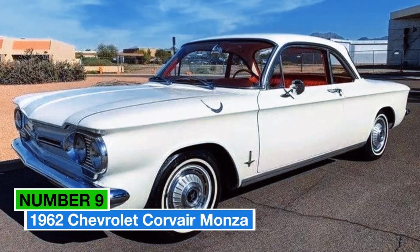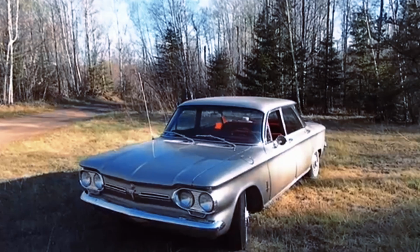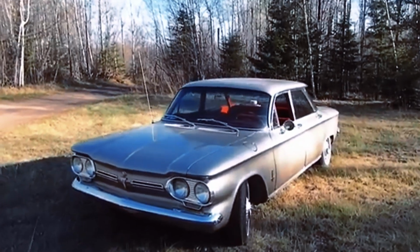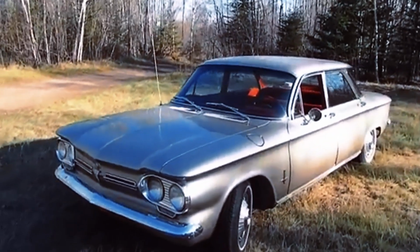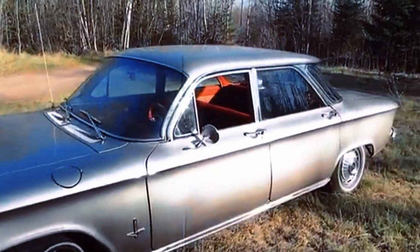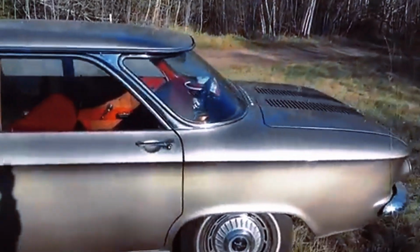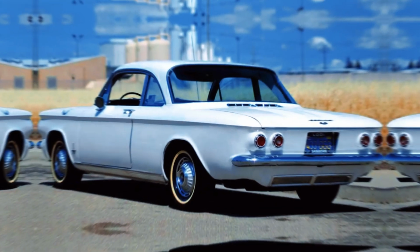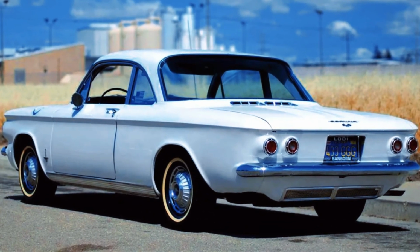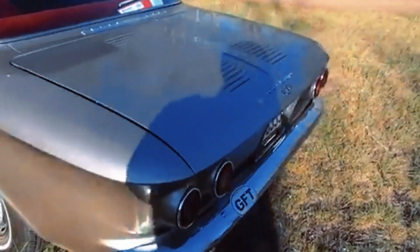The 1962 Chevrolet Corvair Monza was part of the second year of the first-generation Corvair, Chevrolet's attempt to produce a compact rear-engine car to compete with European imports like the Volkswagen Beetle. Introduced in 1960, the Corvair was revolutionary in its design, featuring an air-cooled, rear-mounted flat-six engine, which was unique for an American car at the time.